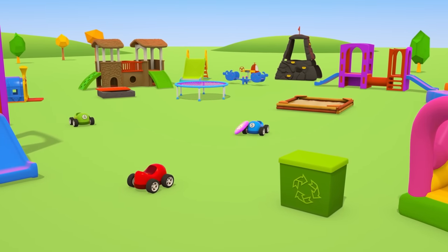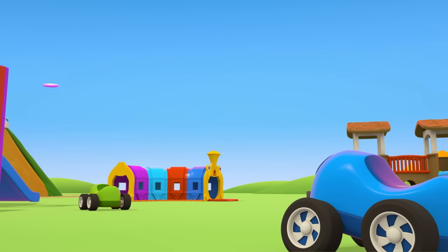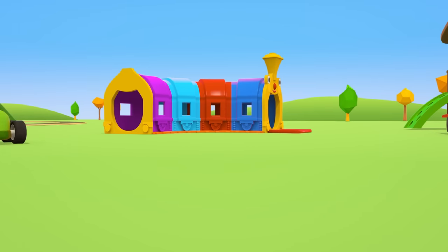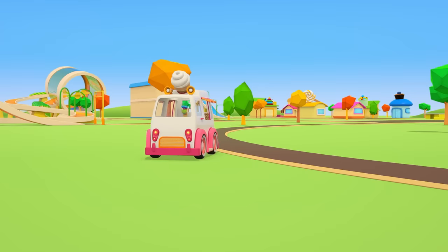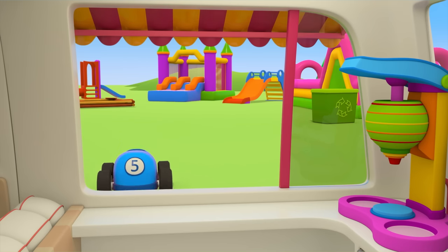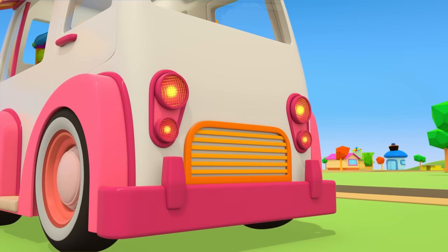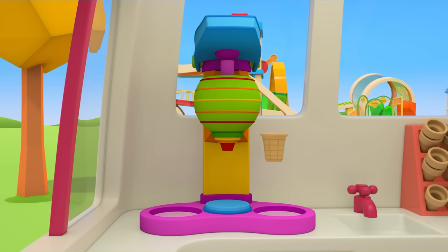The little cars are playing frisbee. Oh, the frisbee went so far. The green car is going to look for it. Meanwhile, an ice cream truck has arrived at the playground. Cars, don't push each other. There's enough ice cream for everyone.